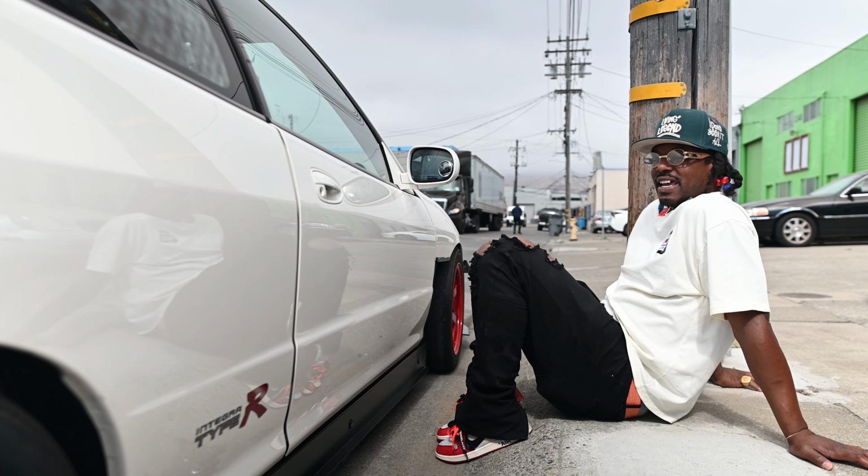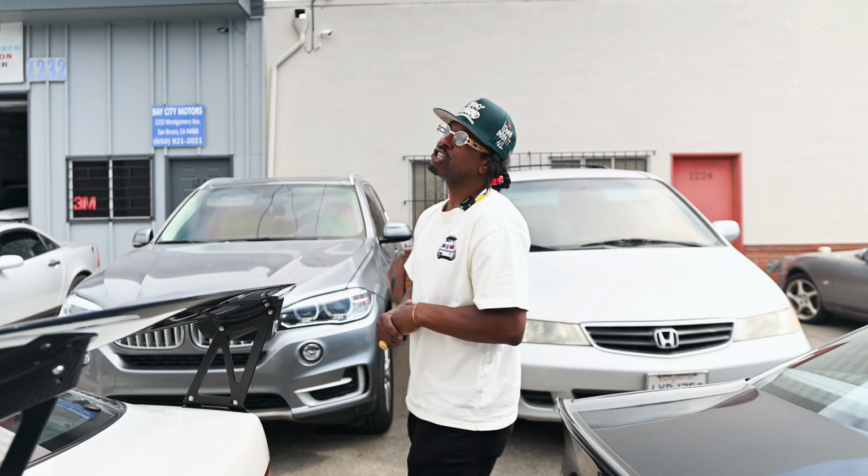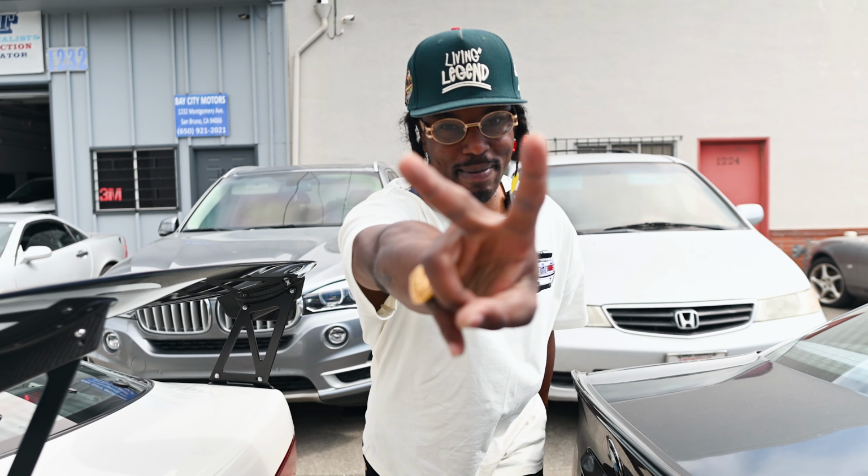So sad. 98 Integra Type R with a K20 Frankenstein swap. And shout out to my partner A Money for letting me showcase his 1998 Integra Type R. Arigatou gozaimasu. Perfect.